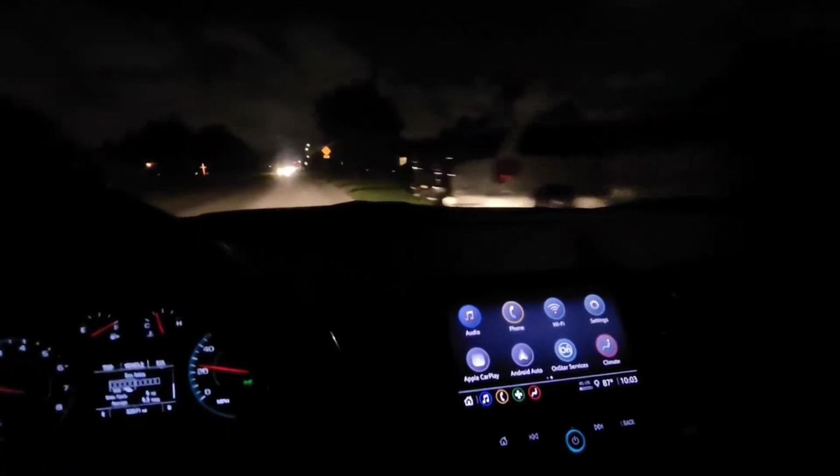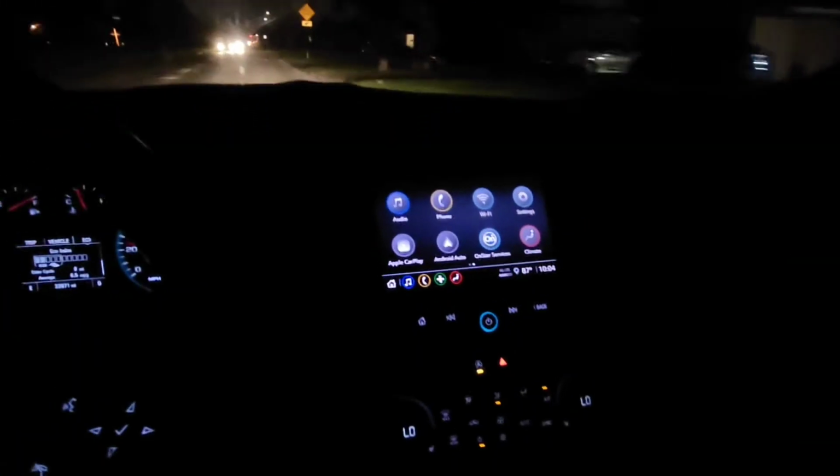You have a little light down there as well. I don't know if it's a USB, I can't really tell. It looks like it. USB down there. All right, so I'm going to be driving for a while, and the way the car drives, it doesn't drive well to me.